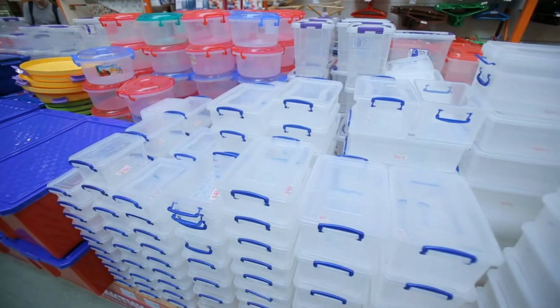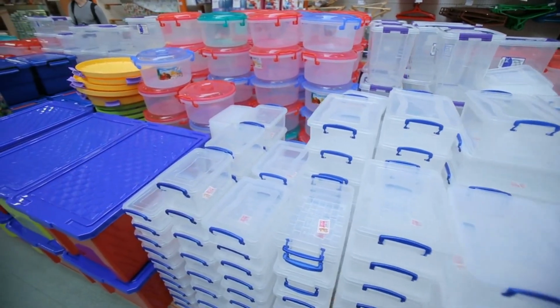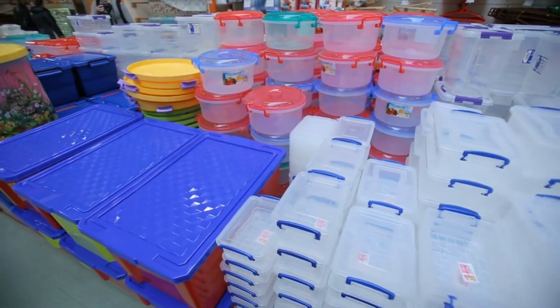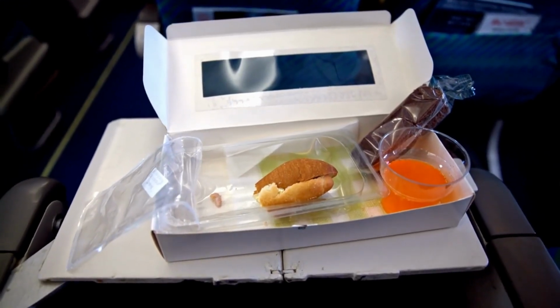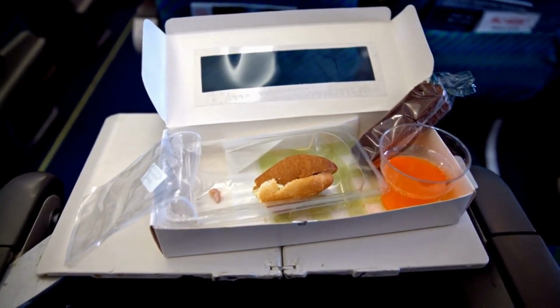Lastly, pack snacks in resealable bags or containers. Not only does this keep them fresh, but it also lets you portion out servings ahead of time. A little planning goes a long way in ensuring your snack game is strong throughout your flight.